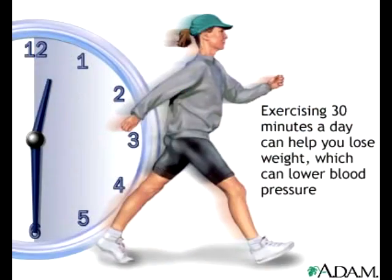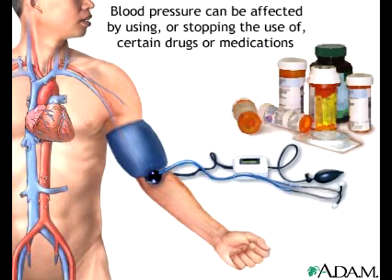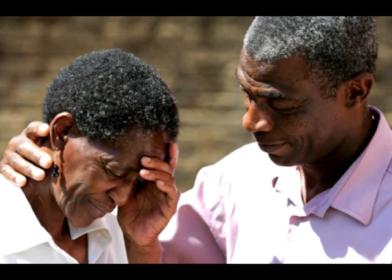Healthy diet, quitting smoking, and if necessary, medication. The first step for patient care is being aware of the condition. What makes this a problem in developing states is access to healthcare.